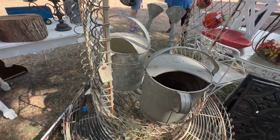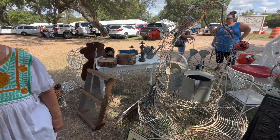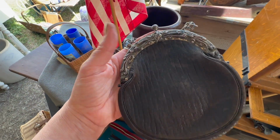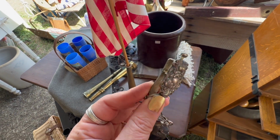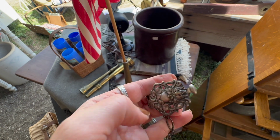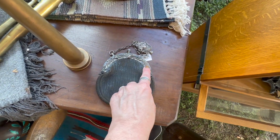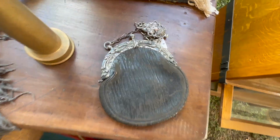$285 French wire plant stand. I love it. It's fantastic. It is wonderful. I really love it. That's a great price on it. Look at this really pretty antique leather purse, and it has the chatelaine little latch or holder here for the waist belt. That's really nice, and it's $55. Oh, I am tempted. I do like the metal work here on the top, and the old worn leather is fantastic. That's a fun little find.